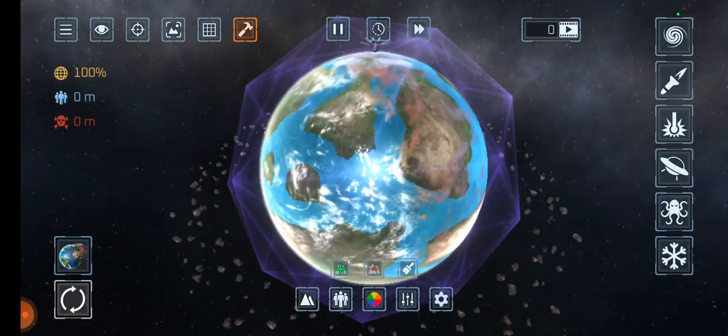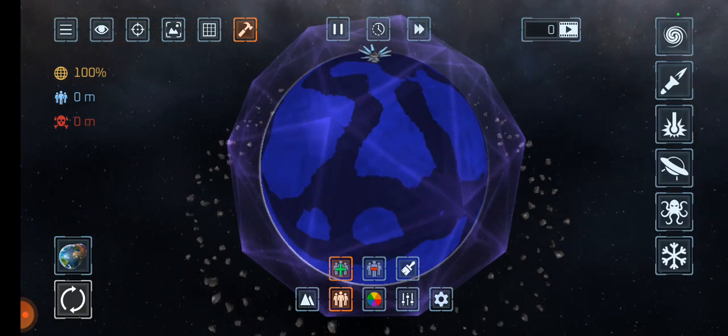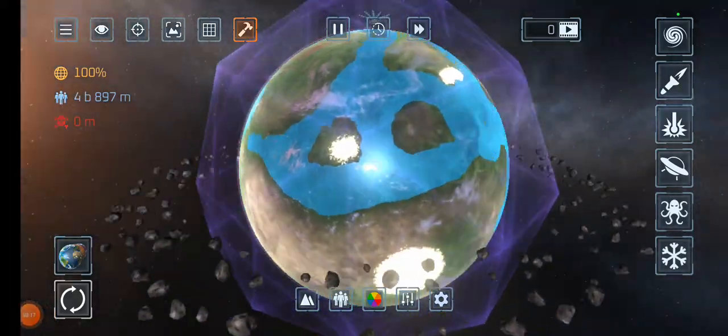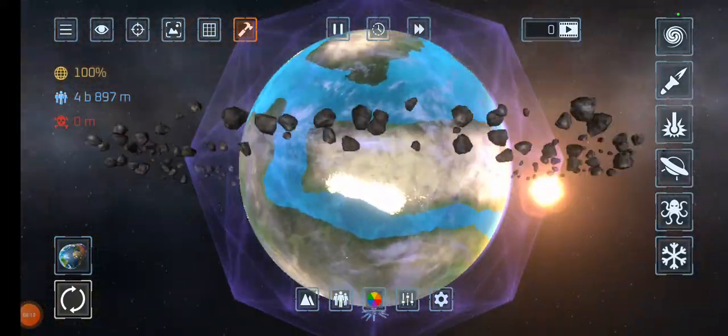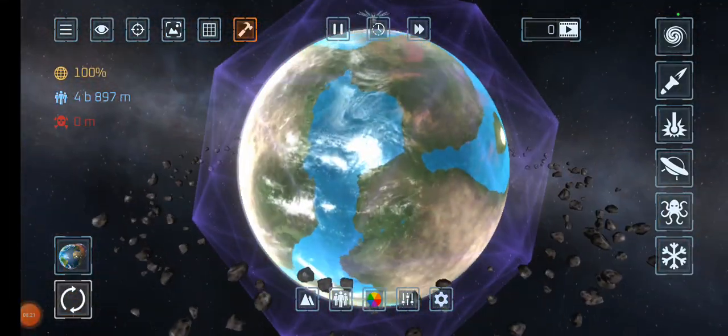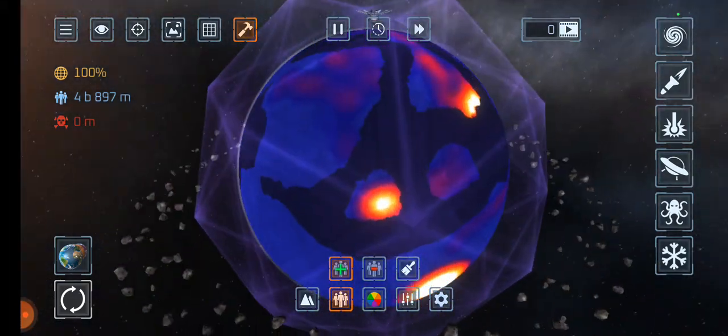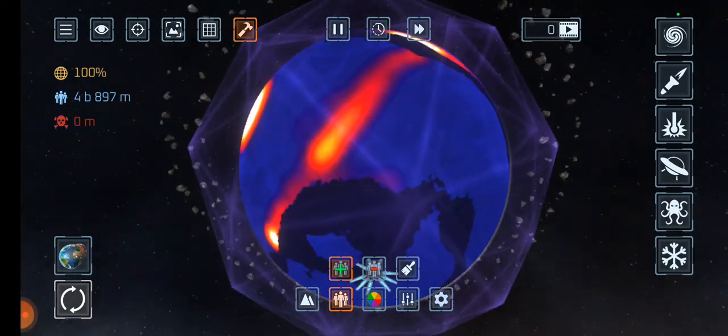So I forgot to add people in it. See you in a sec, guys. Guys, this is the final result. So as you can see, there's population centers everywhere. This is the density of the people. There's not much on this.